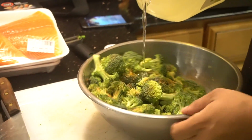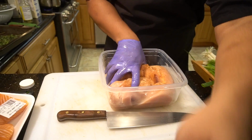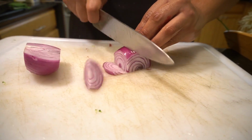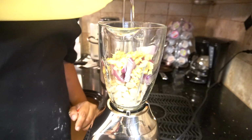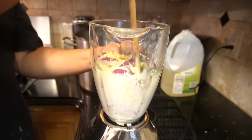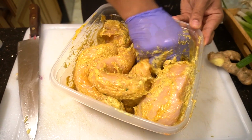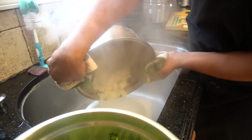Adding the spice blend and some oil to the broccoli. Now to marinate the chicken with some oil and the spice blend. Wow, that looks great! The potatoes are done boiling. Time to drain the water and let them cool down.